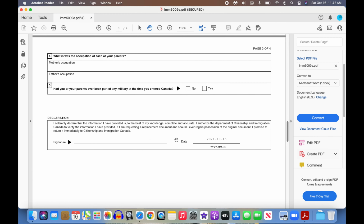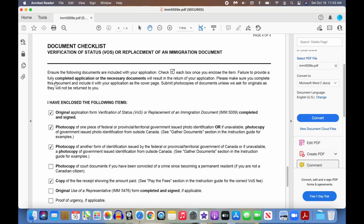Then scroll down. So later on when you print this form, make sure you sign it and put the date on. And when you scroll down over here, this is a document checklist that we have to send to IRCC. So the first one is the original application form, verification of status.